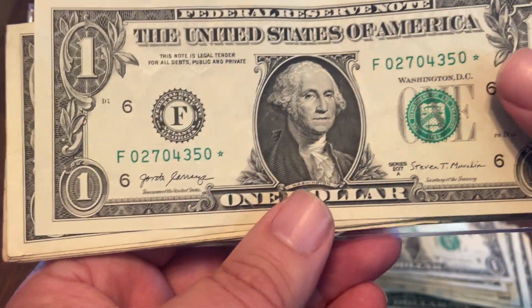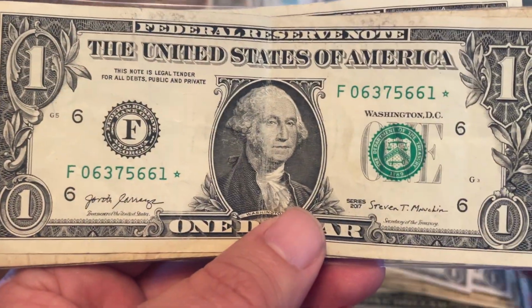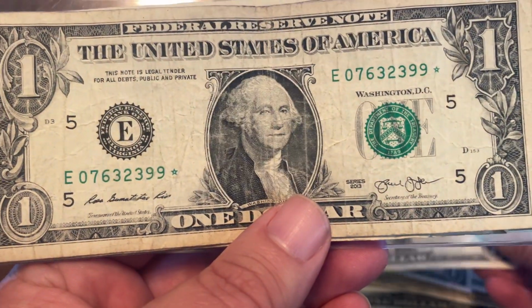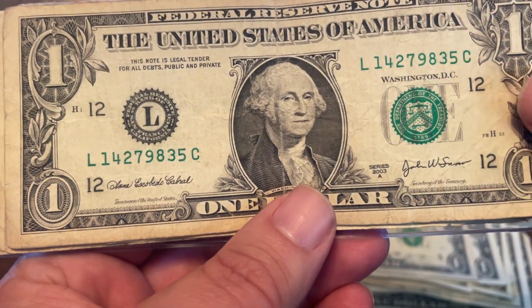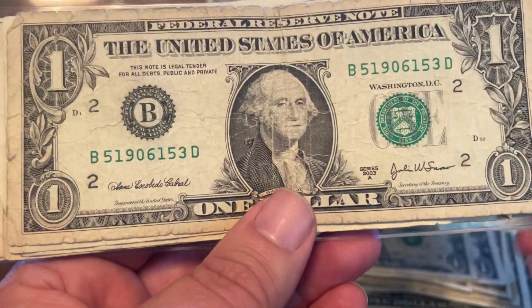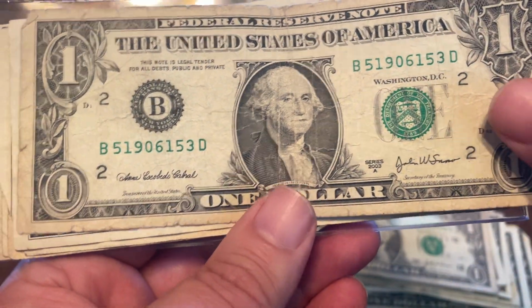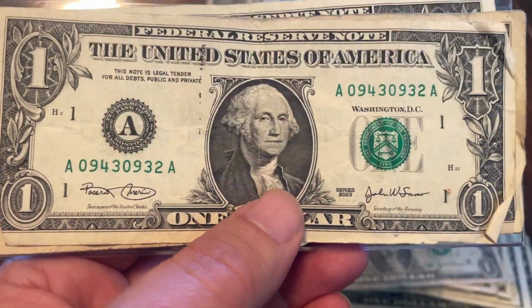2017A, a nice 2017A. 2017A, 2017, 2013, 2003A starts the older notes. This one's in rough shape. 2003A, also rough shape. Another 2003, better than the others, but still pretty rough.